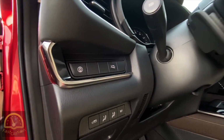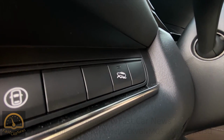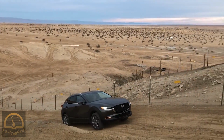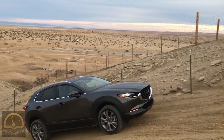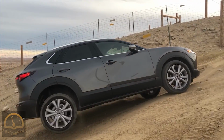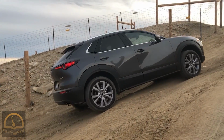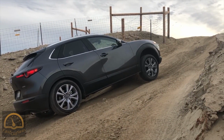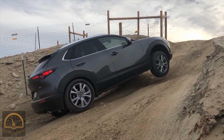Under the hood in America, we find just one engine. And in a surprising move, this is the same 4-cylinder engine that we find in the Mazda 3 sedan and hatchback. It's a 2.5-liter engine. It produces 186 horsepower and 186 pound-feet of torque. What's surprising about that is that the average subcompact crossover in America produces significantly less power than this engine, and Mazda could have used one of their 2-liter engines from another vehicle.